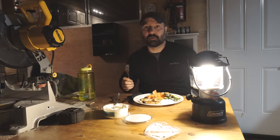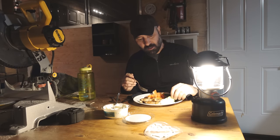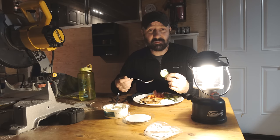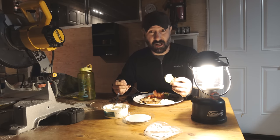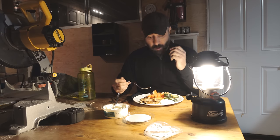This is a nice little reward here. I got some pork, some vegetables, tzatziki to dip everything in. This is probably the healthiest meal I've had on this channel. This is probably the healthiest meal I've had on this channel in a year.